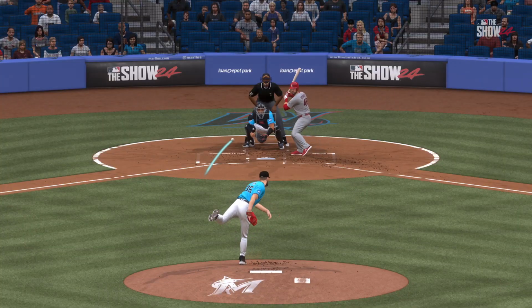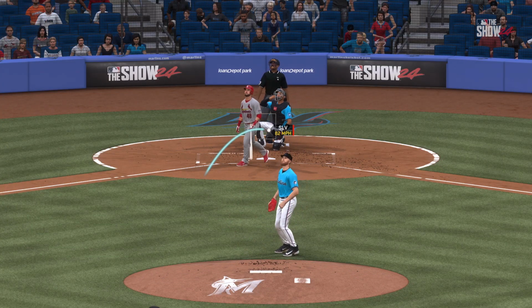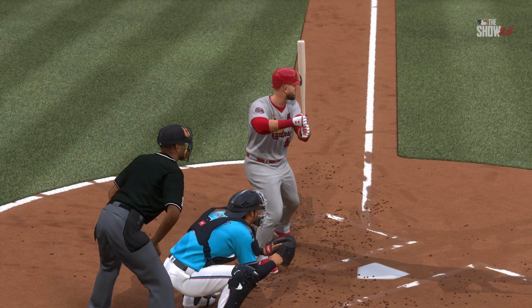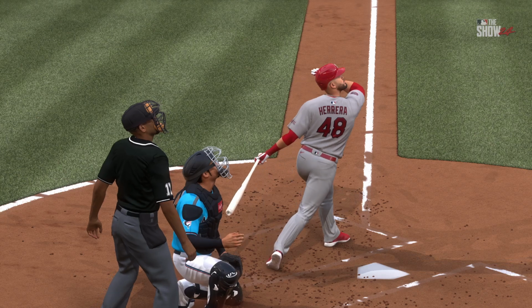A good hitter gets pitch recognition early. He saw exactly where that was going to be. The challenge: not get overanxious and come out of your swing. He stayed on it and got all of it.